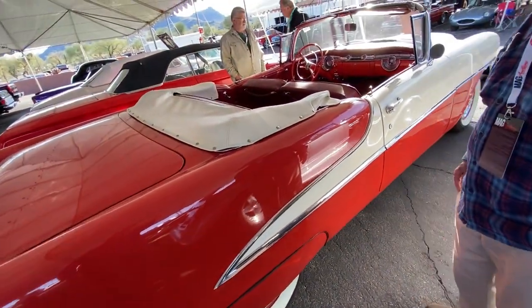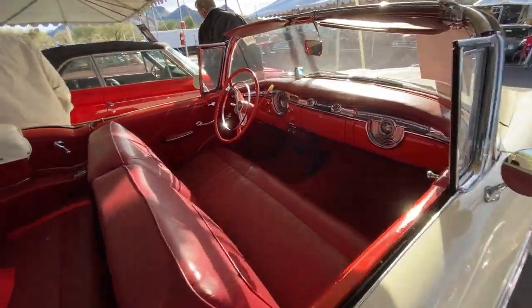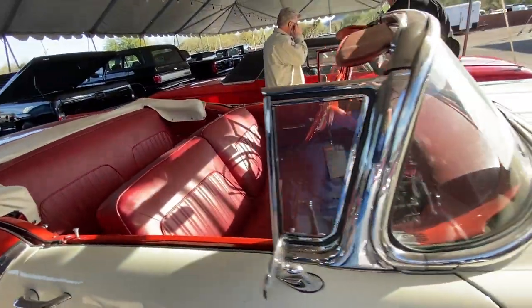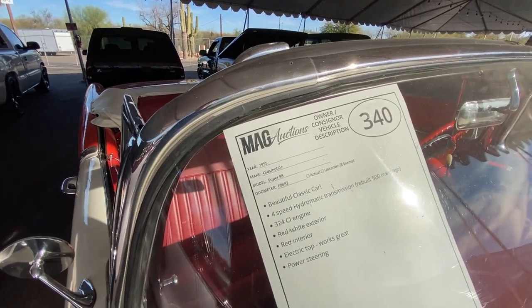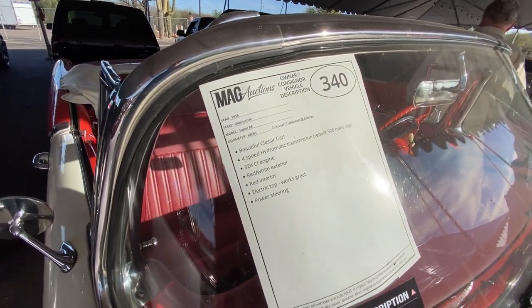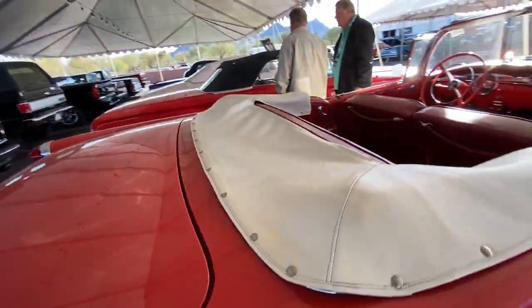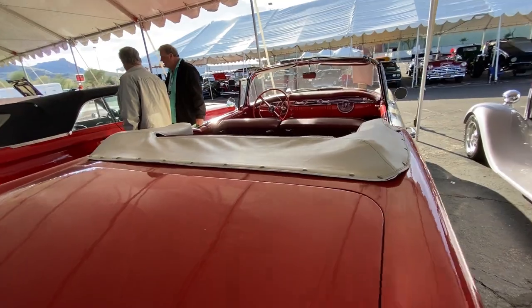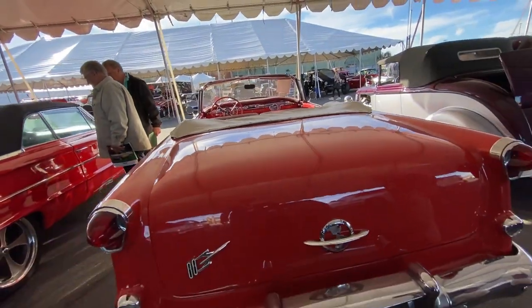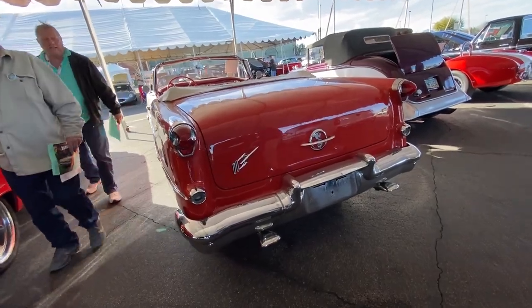Oldsmobile? Yeah, it's an Olds. So this would have been '55, something like that. Let's see. Yeah, '55 Super 88. They've got a 4-speed automatic in it. Yeah, more drivable. Yeah, it looks nice.